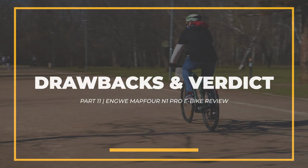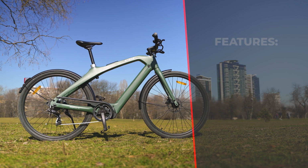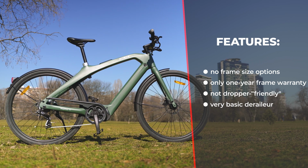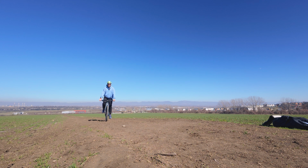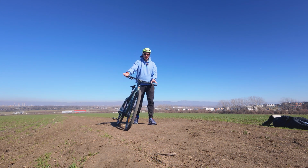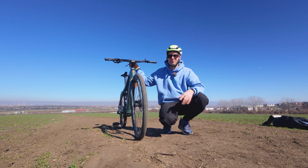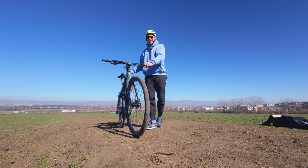But the Engwe N1 Pro doesn't come without shortcomings. The lack of frame sizes, the dropper-unfriendly frame design, the just 1-year warranty on the frame, and the too basic derailleur are what feels right to be listed here. In the end, if you want to hear my opinion regarding the overall performance, well, if we compare to other big popular brands such as Specialized, Cube, Canyon and so on, if you take some comparable models, this one feels as good and most likely costs just a fraction of the price.